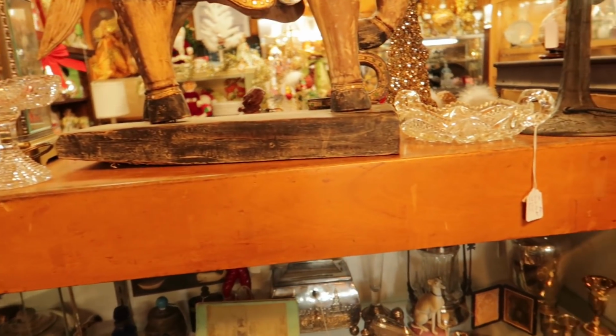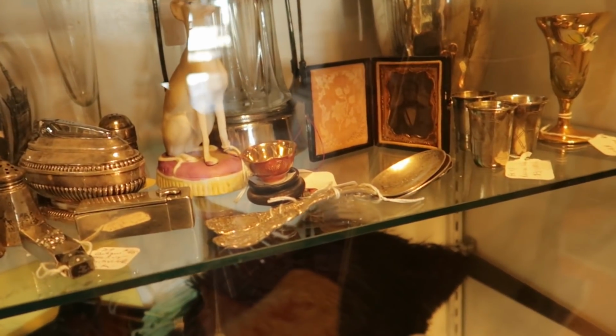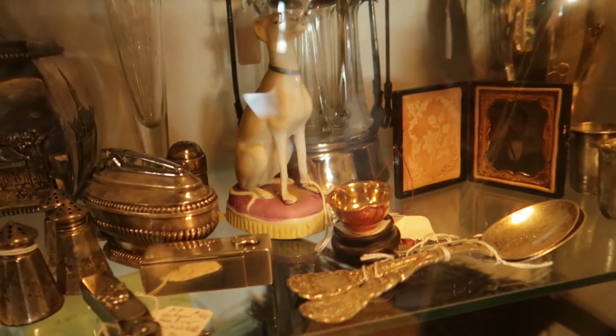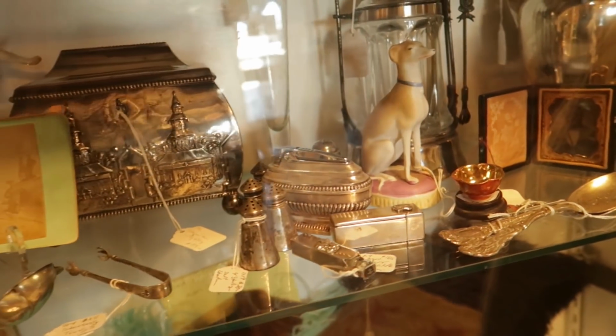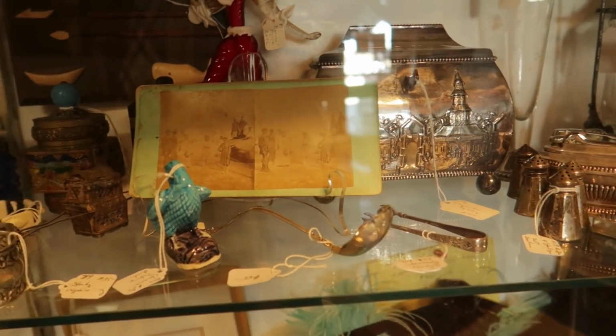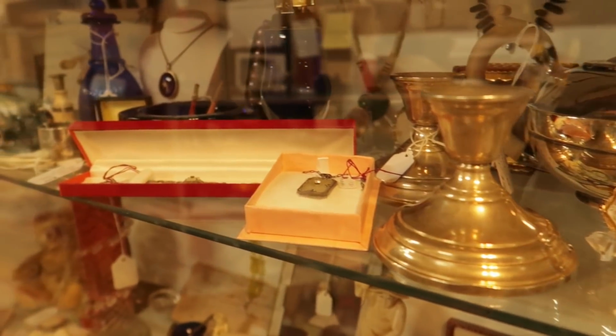So, oh, I used to breed Italian greyhounds, and I've always loved greyhounds, so anytime I see a greyhound of anything, I'm kind of excited about it. And some lovely sterling. Is that a tea box in the back? And let's see, other sterling. Oh, it's a pretty sterling teapot.